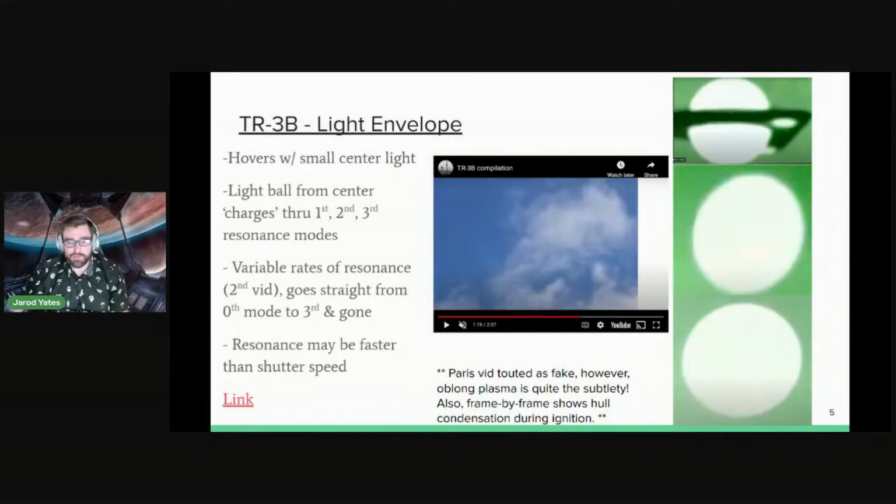I will say this, if you go frame by frame for the initial ignition of this thing, it has to try a couple of times to actually ignite. And when you go frame by frame through that, you can actually see the condensation on the top of the craft start following that ionization process. If this thing was CGI, that is an extreme level of attention to detail that I just got to give props to whoever faked it, if they faked it. I personally don't think that this video is a fake.